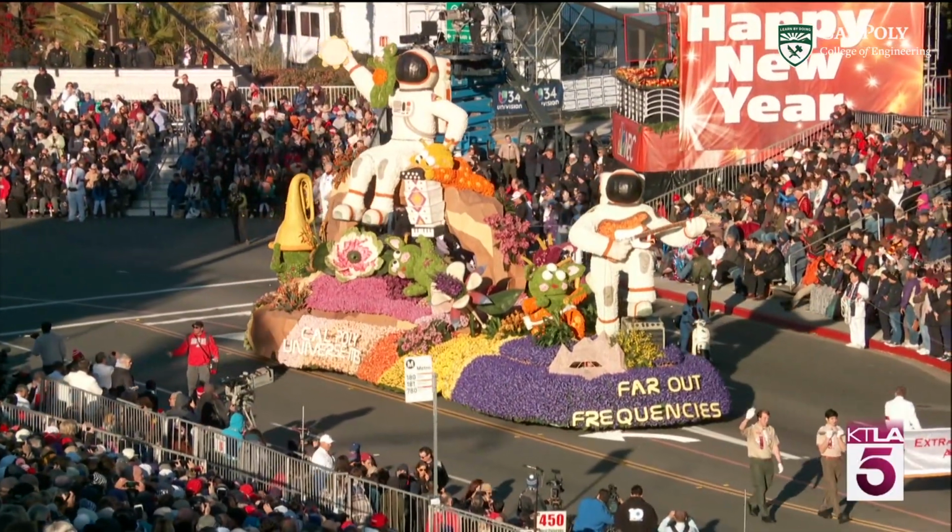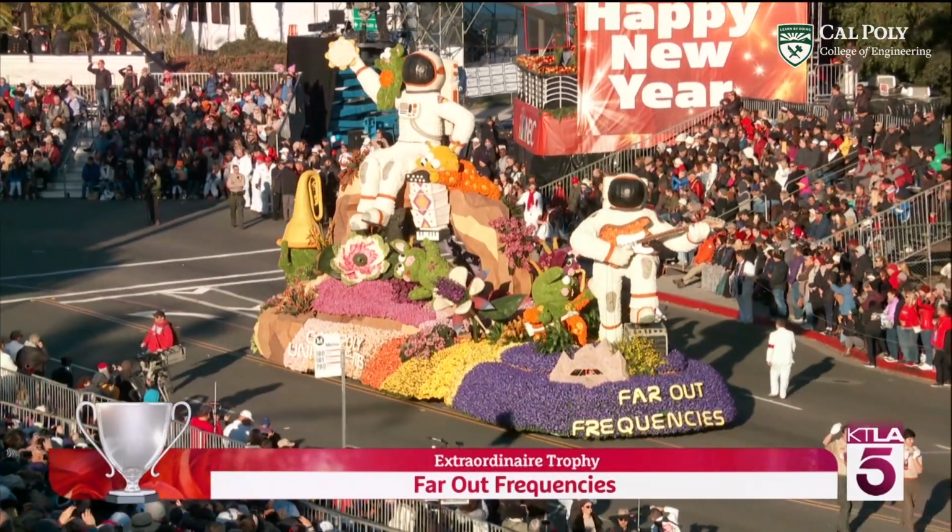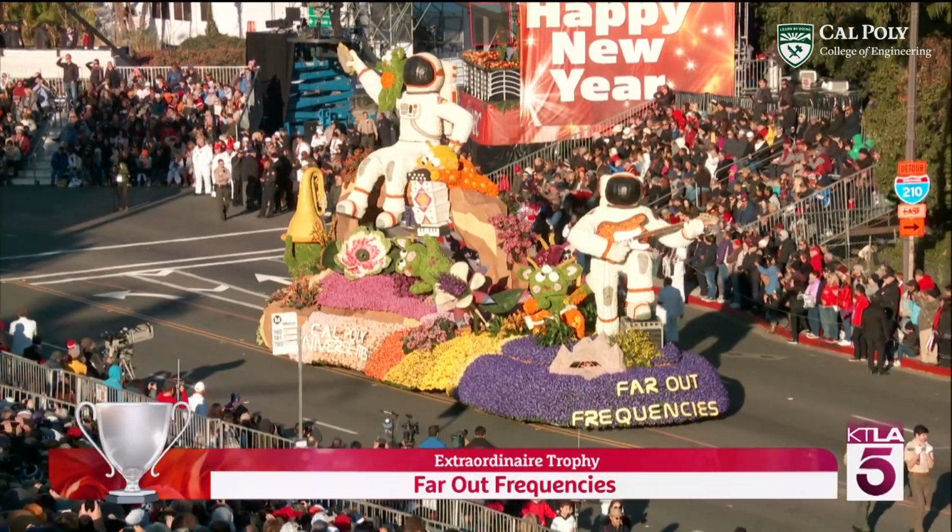We have a winner. It's called the Extraordinaire Trophy, and it is, quite frankly, simply put, the most extraordinary float.